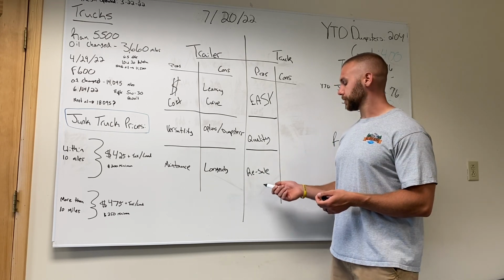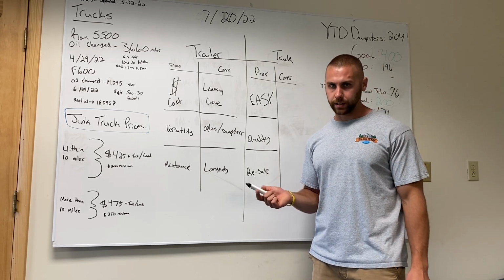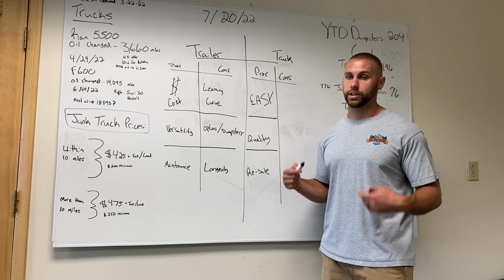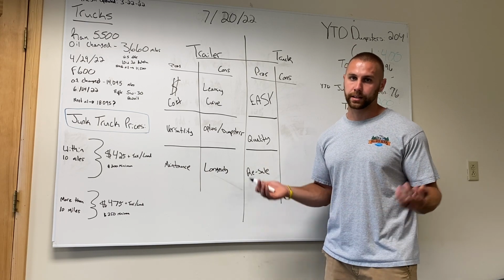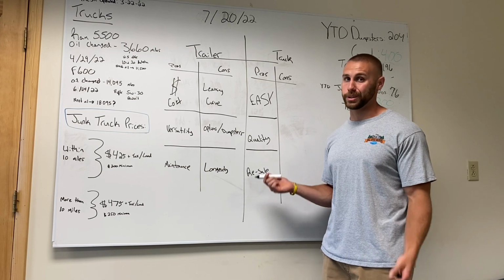So pro number 3, guys, here, and trade in too. Good luck trading in a roll-off trailer and getting any money for it. But if you go to trade in a Hooklift truck or the chassis itself off the Hooklift truck, they can take that chassis and turn it into a bread truck. They can turn it into a dump truck, whatever they want to do, and you can keep the Hooklift body.